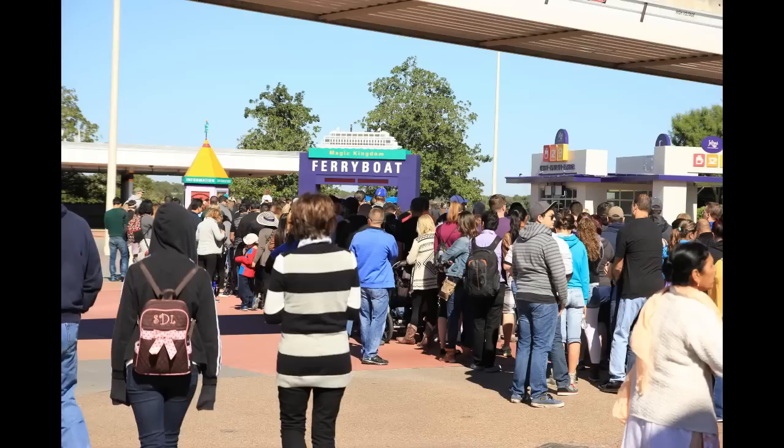We're going to go ahead and get started at the TTC, the Ticket and Transportation Center at the Magic Kingdom. On this particular day, the monorail was down, at least one of them. The direct connect to the Magic Kingdom was down, so everybody was forced to use the ferry boat to get over to the Magic Kingdom. Either that or head back out to their cars in the parking lot and take one of the buses from the resorts or something like that.